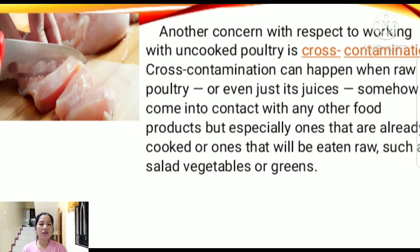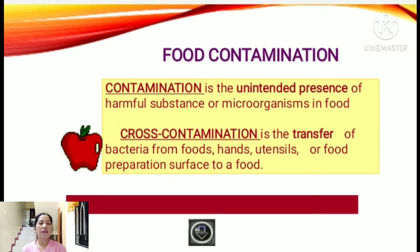cross-contamination. So, ano ba yung tinatawag nating contamination? So, contamination is the unintended presence of harmful substance or microorganism in food. Okay. Unintended presence of harmful substance or microorganism in food. Yan yung tinatawag nating food contamination.